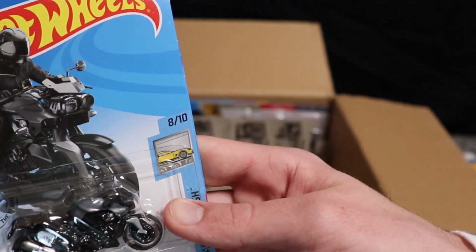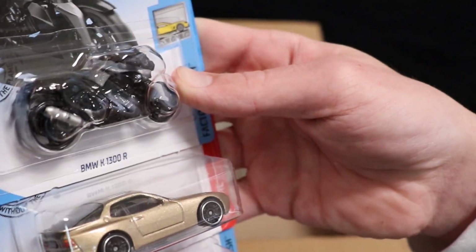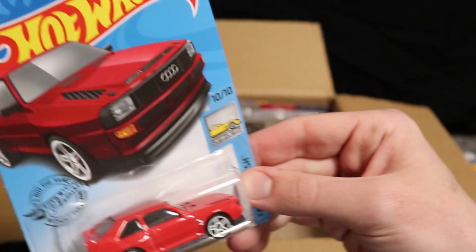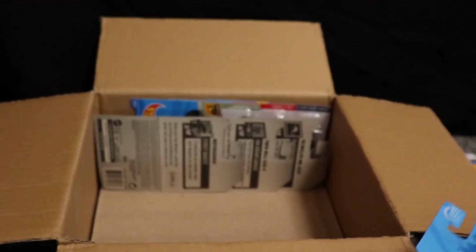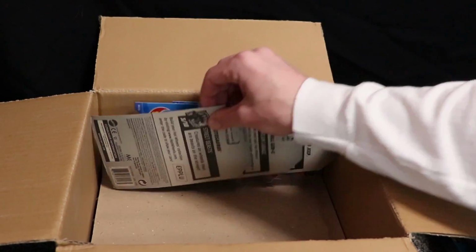Next up, we've got the BMW K1300R, the Porsche 944 Turbo, which I think is new for this case. I could be wrong. But then we have the Audi Sport Quattro in red, looking very nice, very clean looking car. I don't believe we've raced this Porsche before, but I'll have to check up on my memory on that.